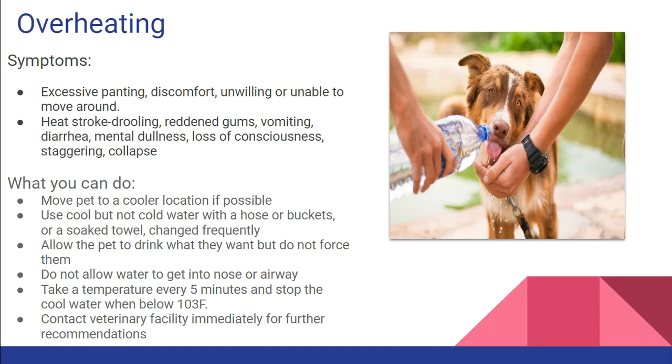And obviously, overheating is something that you do not take lightly. If they're down and you're having to cool them like that, you need to take them in, because there can be secondary damages that occur that we need to address and make sure that they're not having. So this is the immediate thing, cool them down, but then still bring them in so we can make sure that there's not any secondary changes, organ dysfunction that is going to occur because of the overheating.